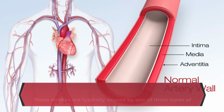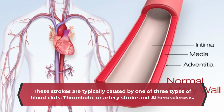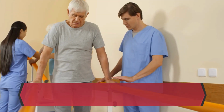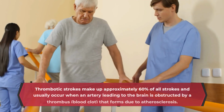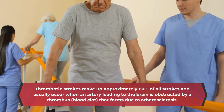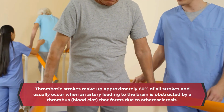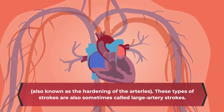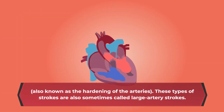These strokes are typically caused by one of three types of blood clots: thrombotic or artery stroke and atherosclerosis. Thrombotic strokes make up approximately 60% of all strokes and usually occur when an artery leading to the brain is obstructed by a thrombus, a blood clot, that forms due to atherosclerosis, also known as the hardening of the arteries. These types of strokes are also sometimes called large artery strokes.